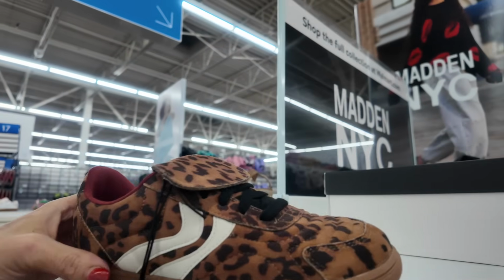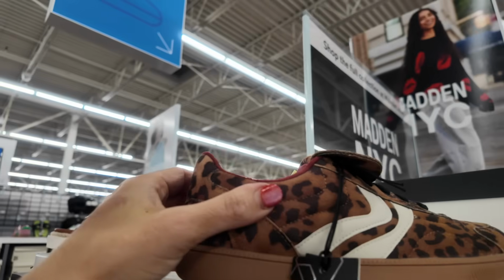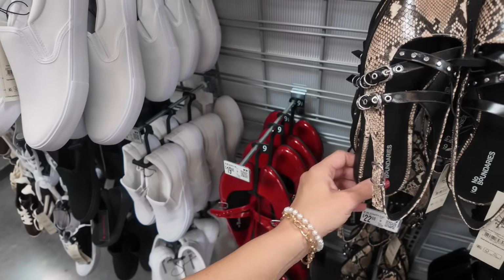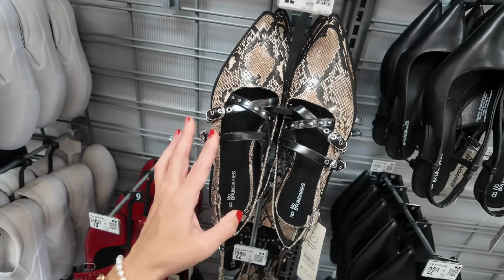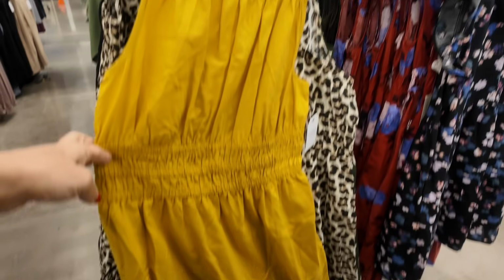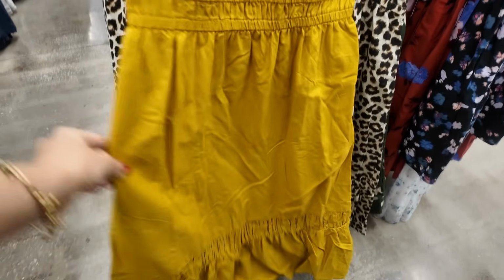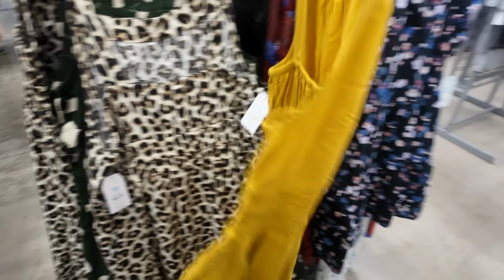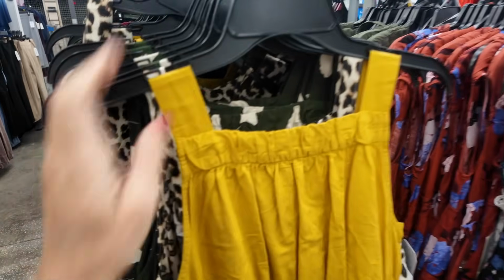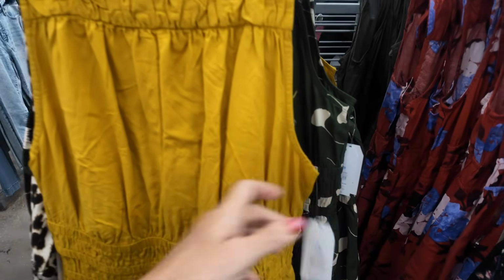Sneakers from Madden NYC. So these have the round toe, the little fold over lace up with this little side detail, and these are going to be $40. Flats from No Boundaries. These have that pointed toe, the little buckle sling back. They're $22.98. A dress from Time & Tru. So this one has the thicker strap, that squared neckline, smocky in the waist with the drop tier, seam through the back. In the gold, also comes in leopard. There's this green floral, and they are going to be $22.98.